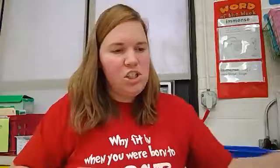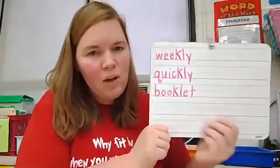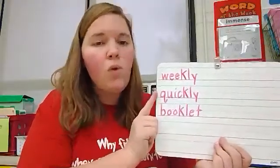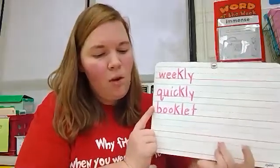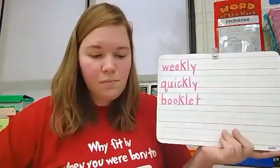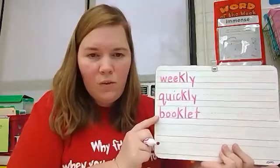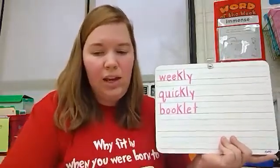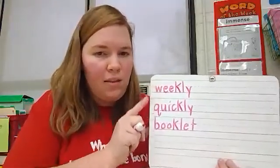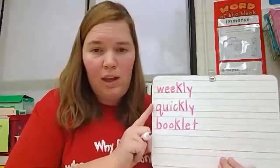All right, you can set your worksheet aside. Let's look at the words that are on my board today. Can you read these words? Weekly, quickly, booklet. So all of these words have suffixes. Can you find the suffixes? In these two words, we have suffix ly, and in this word, we have suffix let.